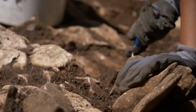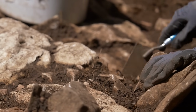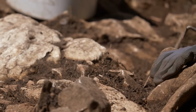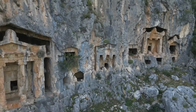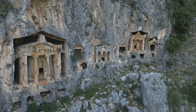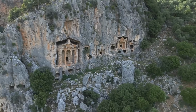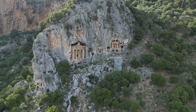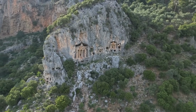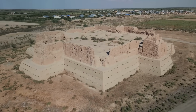Deep beneath the volcanic landscapes of Cappadocia in central Turkey lies Derinkuyu, one of the largest and most astonishing underground cities ever discovered. Carved entirely out of the soft volcanic rock known as tuff, Derinkuyu is not merely a collection of caves, but a sophisticated, multi-level subterranean metropolis capable of housing thousands of people, along with their livestock, food supplies, and essential amenities for extended periods.